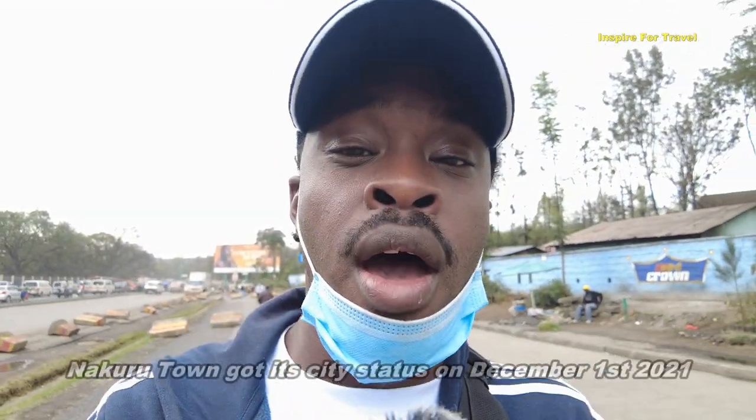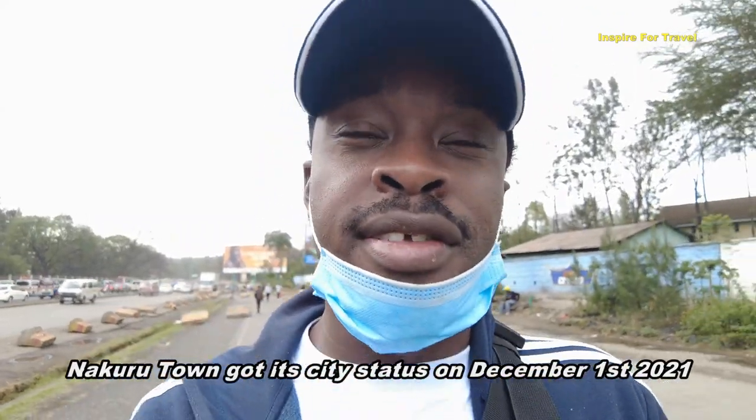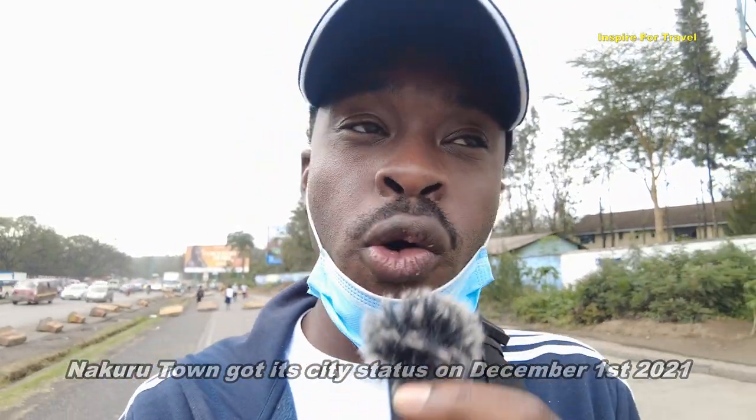One of the fastest growing cities here in the Republic of Kenya. And like I said, it became a city. We got a city status officially December last year, so that's really good. So yeah, man, definitely when you come to Kenya, you have to visit Nakuru City.